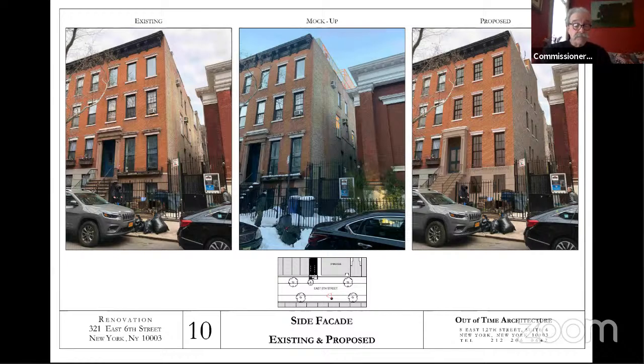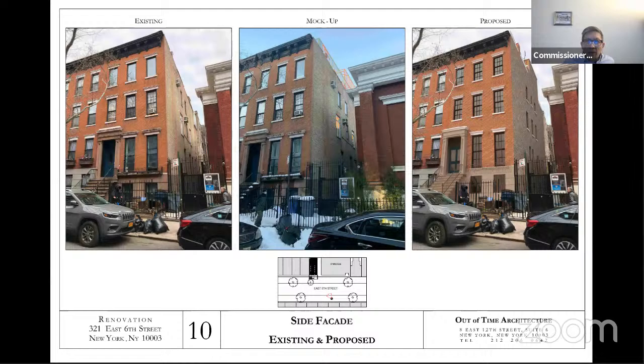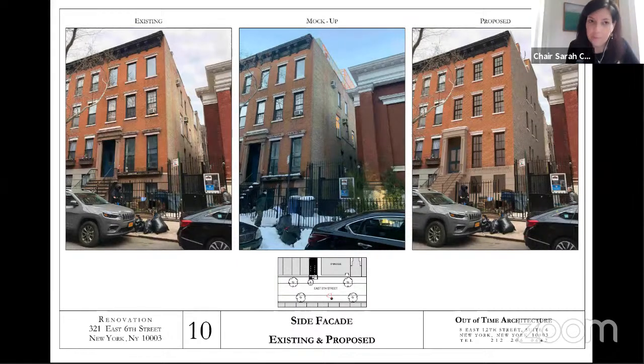Okay. All right, Commissioner Chen. Yeah, I would defer to the experts on the windows, but I agree with the comment about setting back the railing. As to the brick, to the degree possible, if it's possible to get as close as possible, I think it should be brick. Okay, thank you.